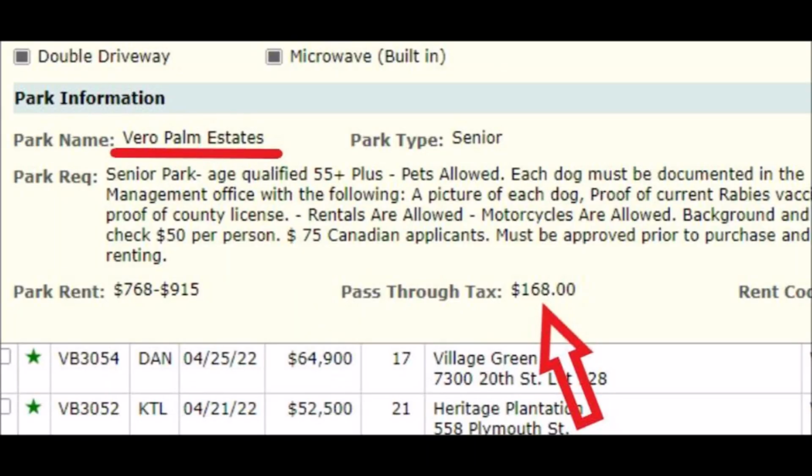Vero Palma Estates in Vero Beach is a perfect example of a pass-through tax. Here you can see there's an annual tax of $168. So it's important that when you are considering a park, ask your agent about pass-through taxes.